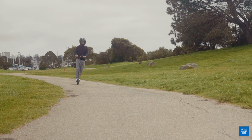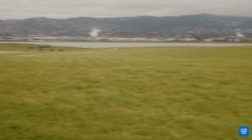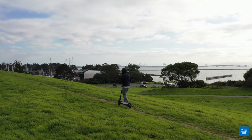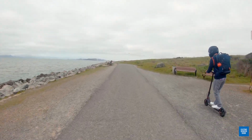Now, while you're riding, the grips and everything stay on really well. They don't turn or anything like that. When you press down on the thumb throttle, you do feel a good amount of acceleration, especially considering the range and the weight of the scooter, and all that kind of stuff. So it's a fun scooter to ride, actually.